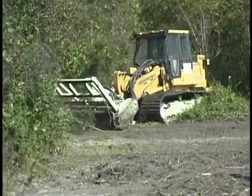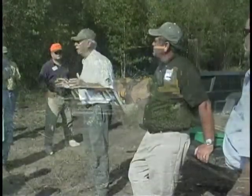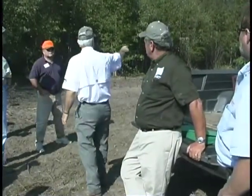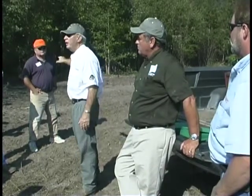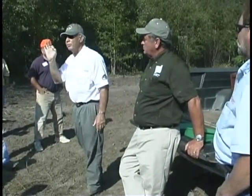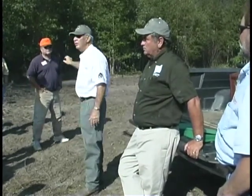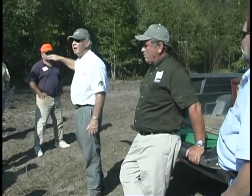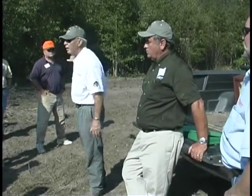Here's my philosophy about that. And it may be wrong, but this is just the way I feel about it. I don't know how many acres he's got on this place like this right here, but whatever it is, it's worth zero to him. Whatever you spend to clean it up to where you can use it, that's the value that you've added to that land, because you've got nothing there right now.